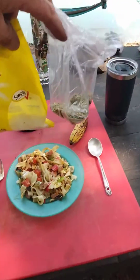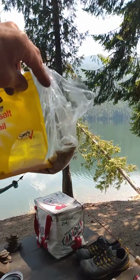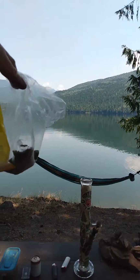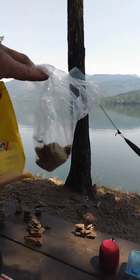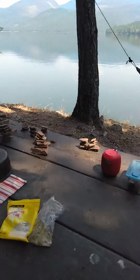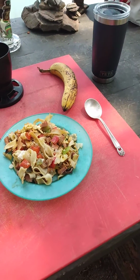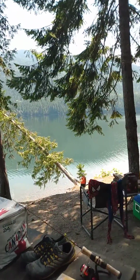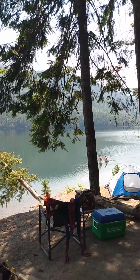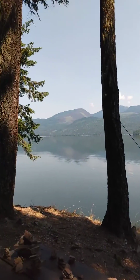But yes, if you're preparing meals in the Canadian wilderness, I recommend, beautiful background shot there, garlic salt and rosemary. That is indeed rosemary. Because often when you're cooking and eating outdoors in Canada, you're going to have pine needles and sand in your meals. So the garlic salt and the rosemary help to disguise that so that you're not disturbed by that in your meal.